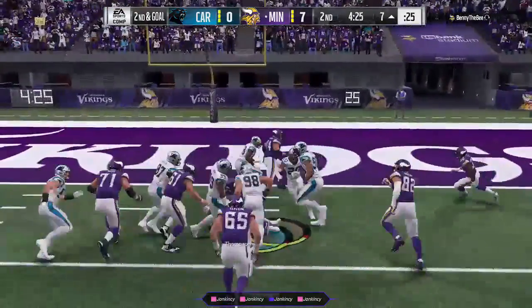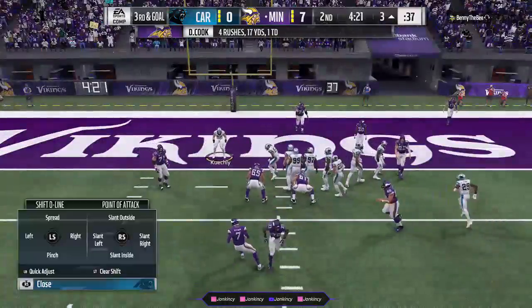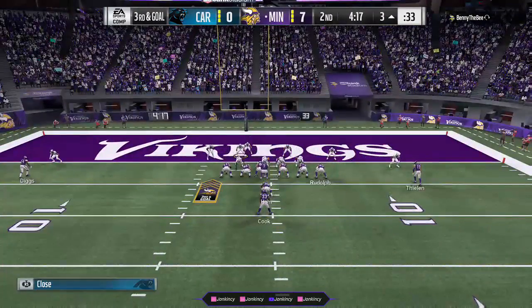On second down, Cook. And a little bit of space there. Takes it inside the 5 to the 3. Give him right around 4 on the carry. We'll see if they want to keep pounding here on 3rd and goal.